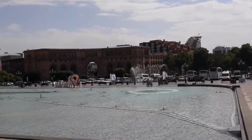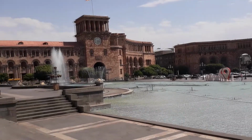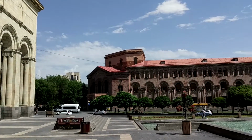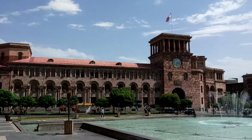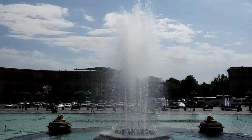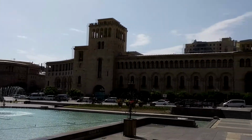It has been described as Armenia's and the city's most important civic space, Yerevan's architectural highlight and the city's most outstanding architectural ensemble. Travel writer Deirdre Holding suggested that it's certainly one of the finest central squares created anywhere in the world during the 20th century.